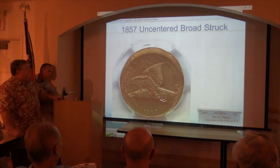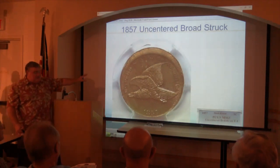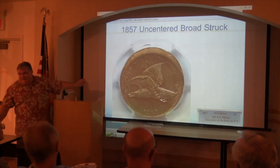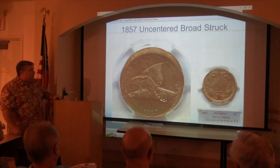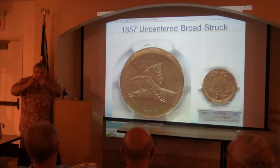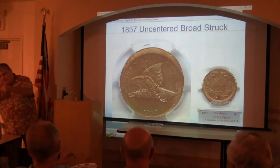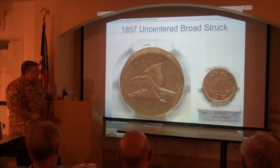But then, something that's called uncentered broad strike. Well, why is that not off-center? It kind of looks off-center. Well, the rules at the grading services are if no design is actually missing off of the coin, then it is in fact just broad struck. So the collar wasn't there, the coin expanded, but it wasn't so far out of the way that you're missing some of the design.